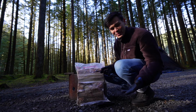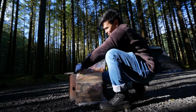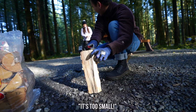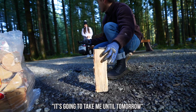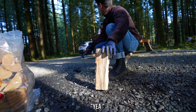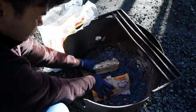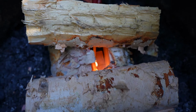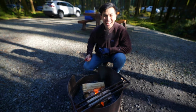One thing we would recommend, if you have this much firewood, get a bigger hatchet. Didn't even make a dent. It's gonna take me until tomorrow. I think that's good. Just throw it in the fire? Yeah. I guess we're gonna skip chopping the firewood. It's burning. We get a fire! We made fire!